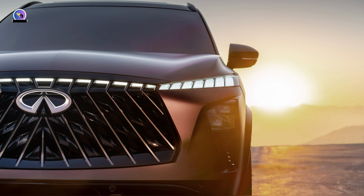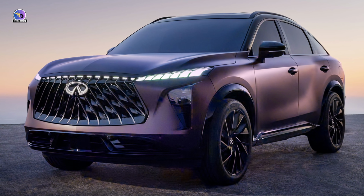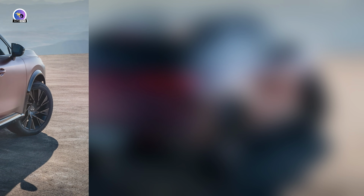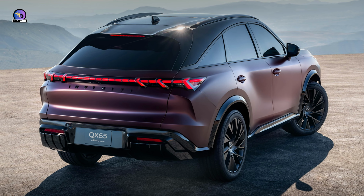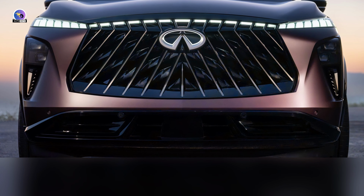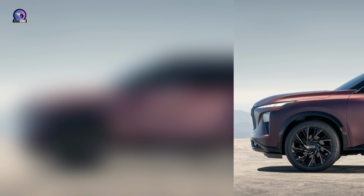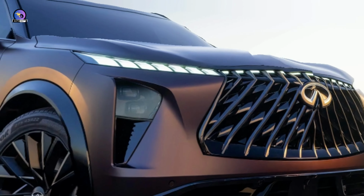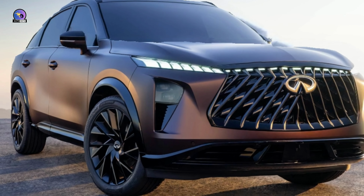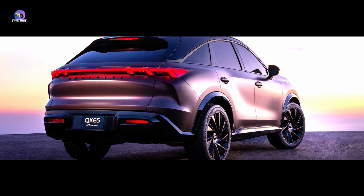Enter the QX65. Look at its roofline and you can instantly see the FX DNA coming through. It's almost like Infiniti is admitting that people missed that bold design, and they're finally ready to bring it back in a modern package. The Monograph version rides on massive 22-inch wheels, with a sloping roof and a kicked-up tail that makes it look athletic from every angle. It's not just a QX60 with a haircut, it really does have a personality of its own.